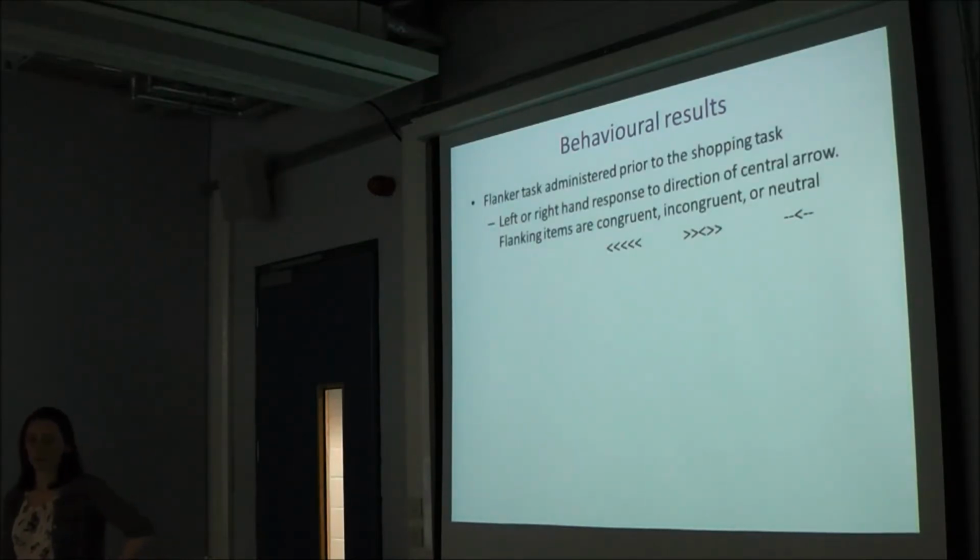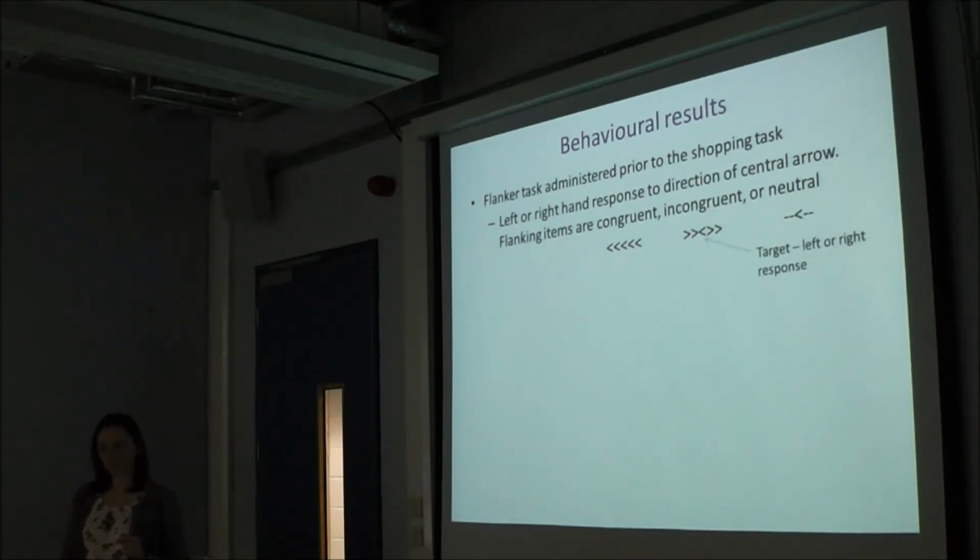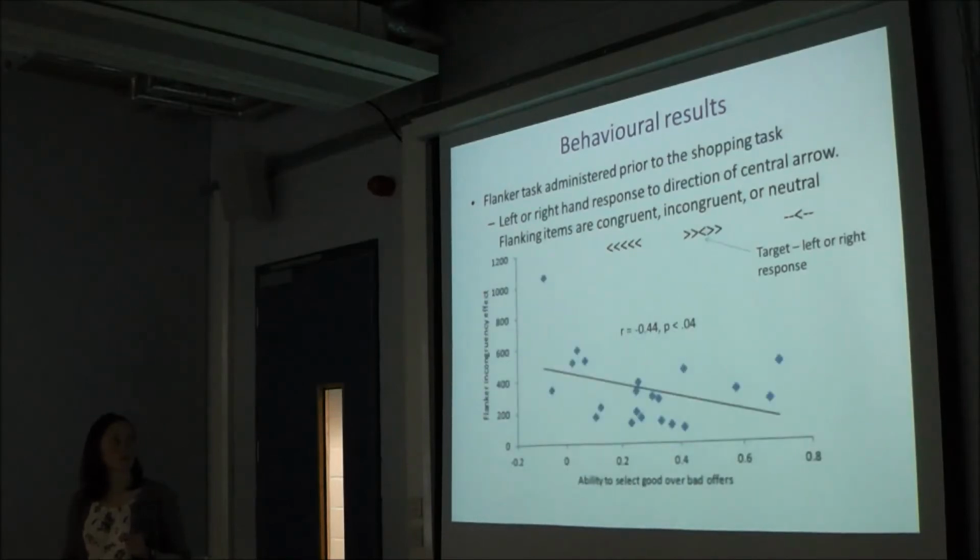I also did a behavioural flanker task before the shopping experiment. This was a simple behavioural task to measure how distractible they were. They had to respond to the direction of the central arrow and ignore the items on either side. They had to give a left or right key press depending on the direction of this arrow. And the items on either side could be congruent, or incongruent, or neutral. So the target was the central one. The incongruency effect is the response time on the incongruent condition minus the response time on the neutral condition. And so the larger this effect, the more distractible the person is.